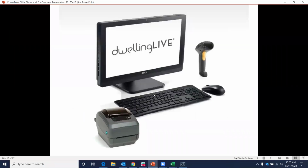For visitor management, where you have a manned gate, this is the app station bundle that the guards would use to process guests. We've taken a Dell all-in-one touchscreen PC. We've loaded our Gatehouse software onto it. We have also loaded remoting software, so should a guard need technical assistance, they can call into our support line. Our support team can remote right in and make any changes necessary on the fly. We've paired that with a Zebra thermal printer to print guest passes for vehicles, and then a handheld scanner.